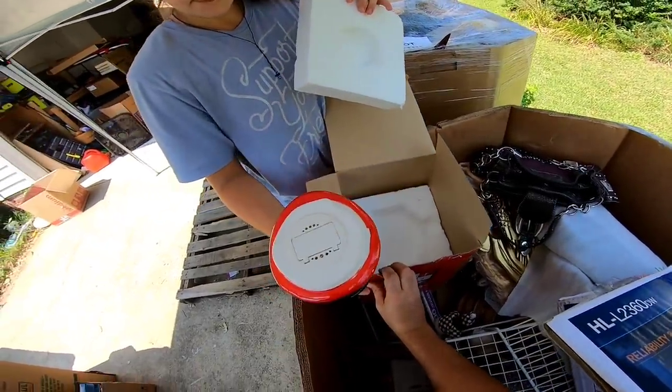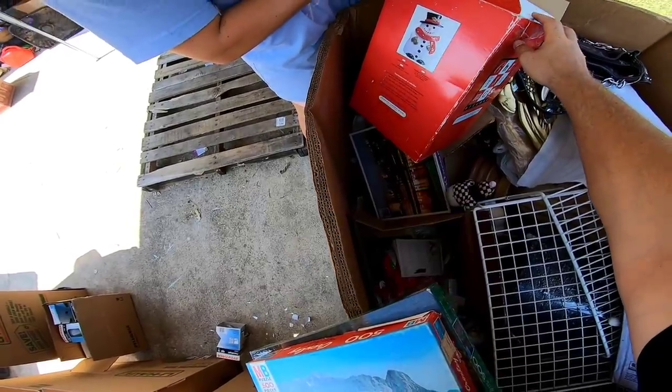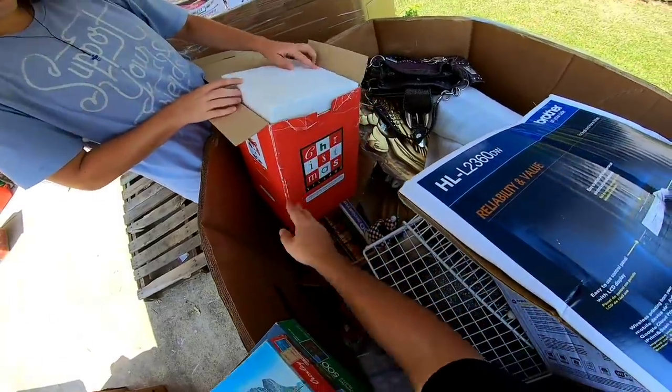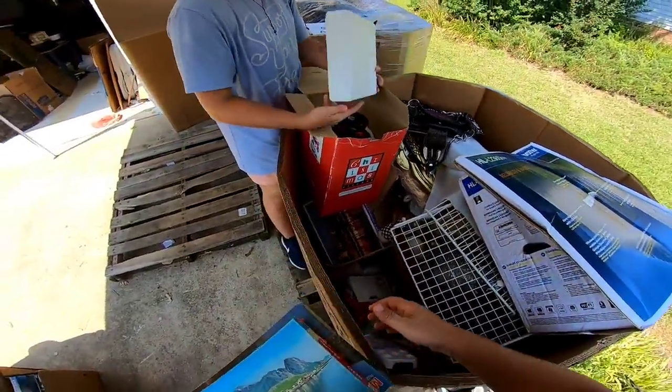Is it a cookie jar? It looks like a musical cookie jar. I don't think it's a cookie jar. Batteries. I don't know. Why would the head come off? I don't know. We'll just put it in the Christmas pile of the yard sale.